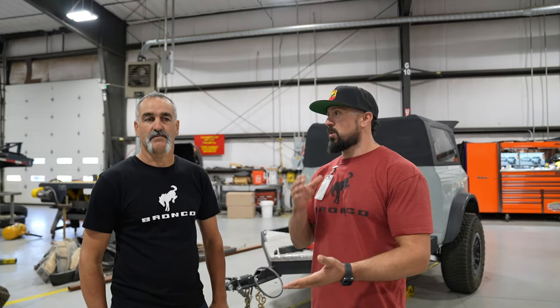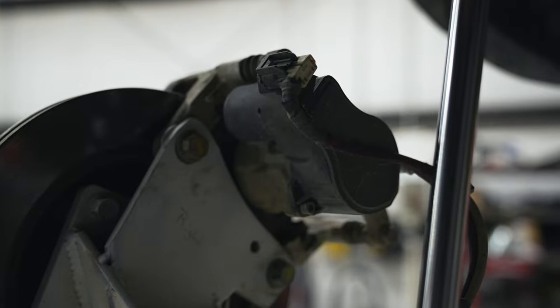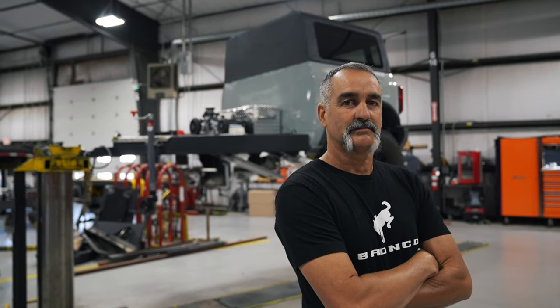Cool. So we're gonna walk you through it. He's gonna go over each individual feature and its capability. It's got an onboard fuel tank, it's got air suspension, it's got factory Ford Bronco brakes, it's got factory Ford Bronco hubs. A lot of the components that are on the actual production vehicles he's carried over into this trailer. This is his Mach 1. So we're gonna get into that real quick. Let's jump into the trailer.